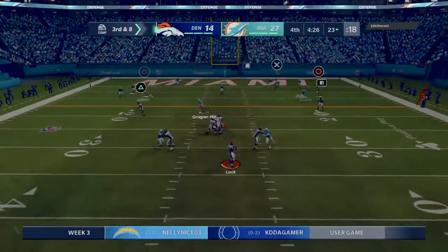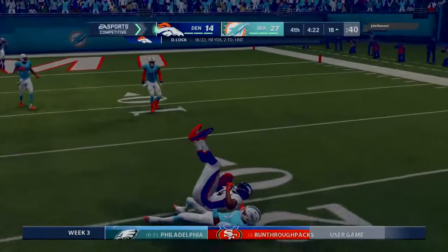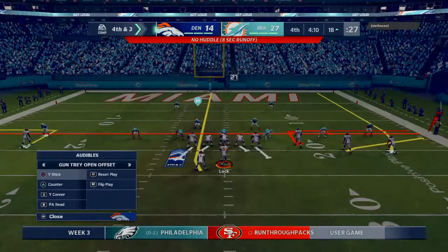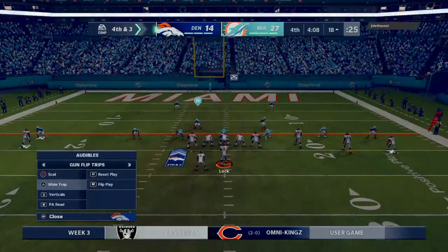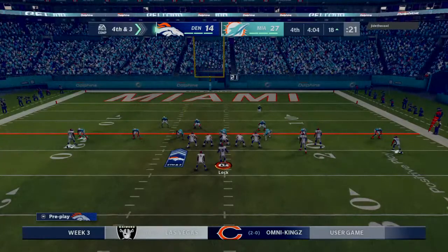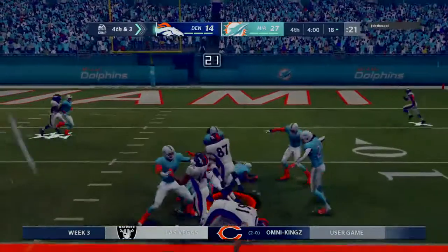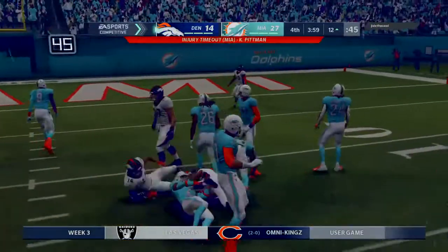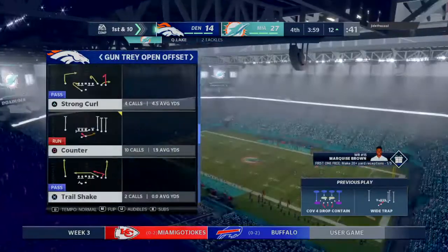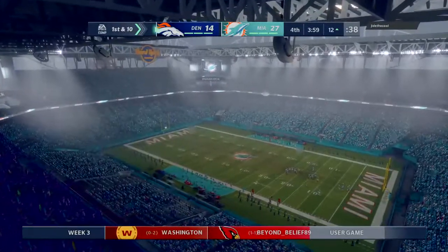Operating from the gun, Locke. He completes this to Sutton, and he'll be stopped short of the first down right around the 18-yard line. Just a 5-yard pickup, and it leads to fourth down. They're going to run. Here's Richardson. And he will have the first down before he's tackled at the 12. That was fourth and what we would call long in that situation, wasn't it? That wasn't fourth and inches, was it?